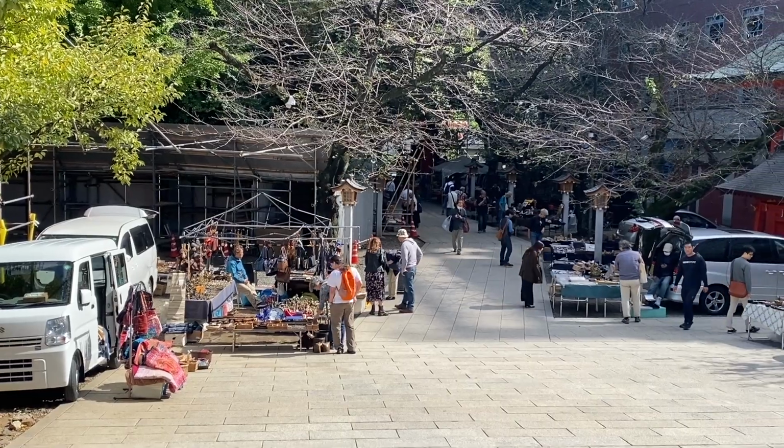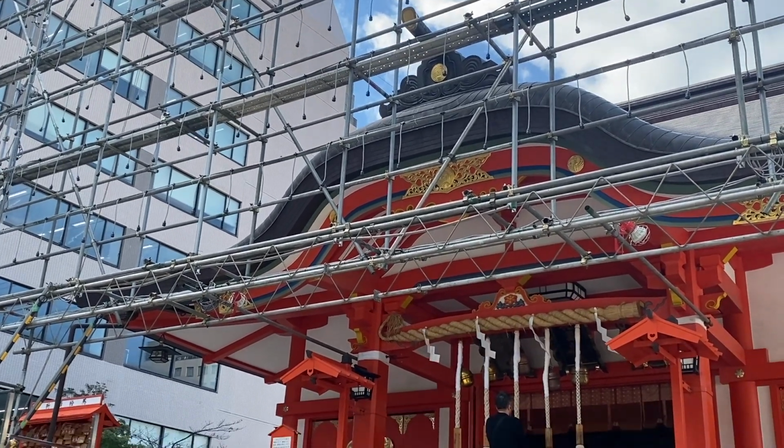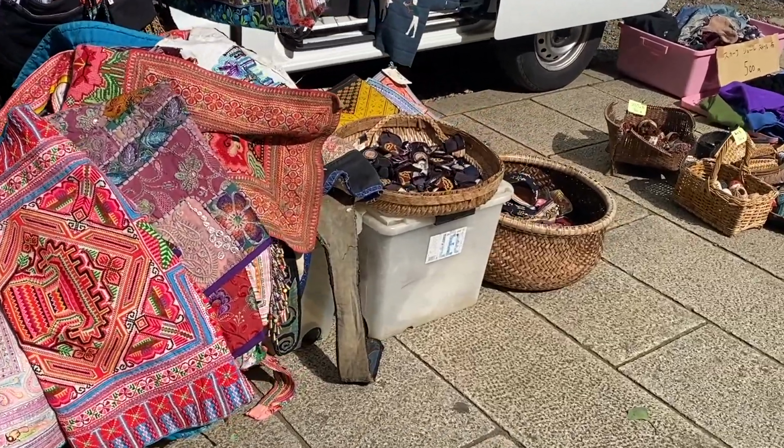The view from the shrine steps. Had some scaffolding up on this day. So for a shrine, it's 2 bows, 2 claps, say a prayer, then 1 bow. There are exceptions, actually, but that's the usual.